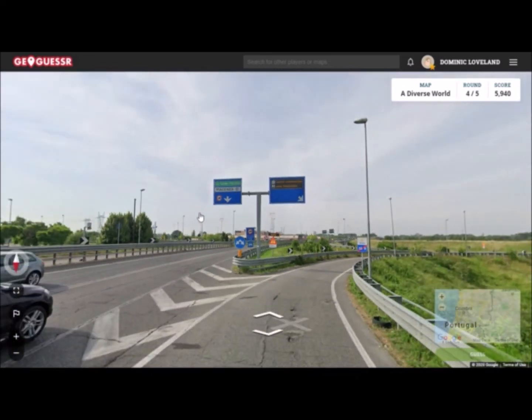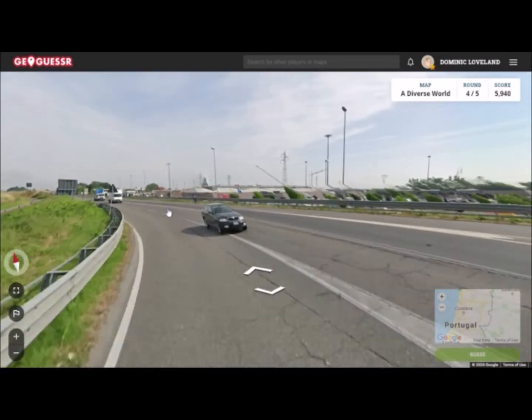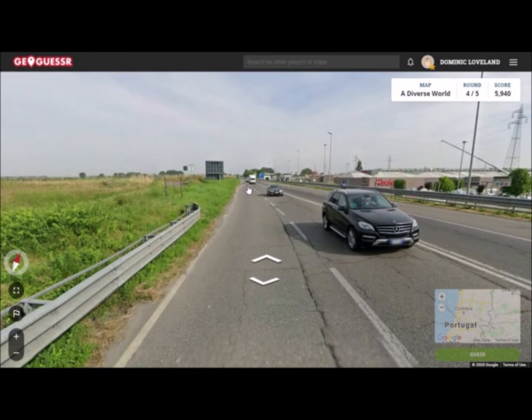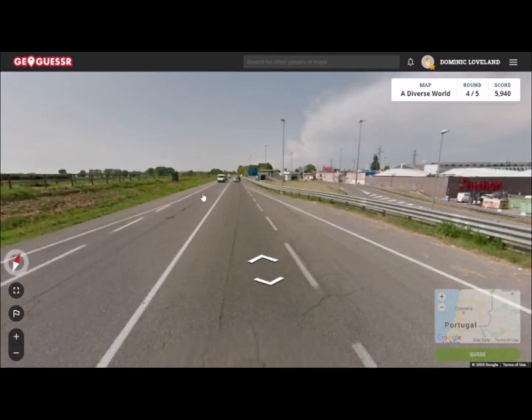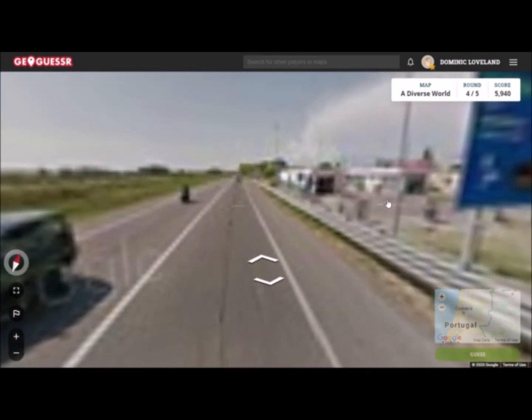Where's the sign that said Porto? Probably the other way. Yeah, I mean, we won't be too far off, at least. I really need to see the language written down, because when I saw that written down, I knew straight away it was Italy. But I'm more of a visual learner than an auditory learner. Very good.